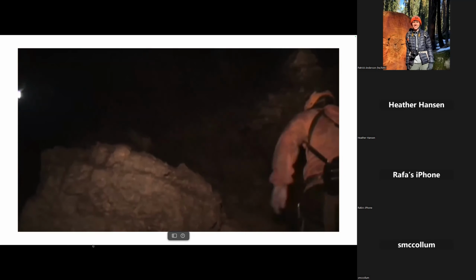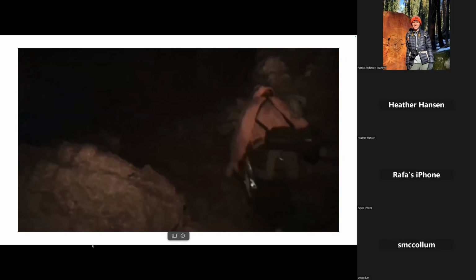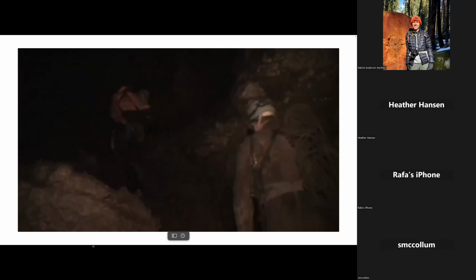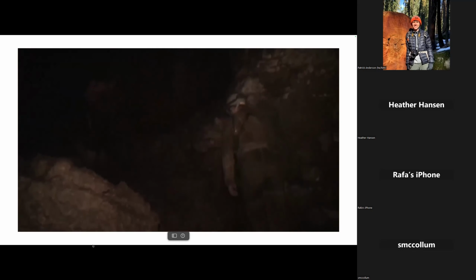Knowing that I had let Dan go ahead of me really hit home too, because I'm a bigger guy and I bounced the rope more. And the thought of what might have happened had I gone up first and bounced that rope a little bit more than Dan would have was another experience that I'll never forget being in that cave.